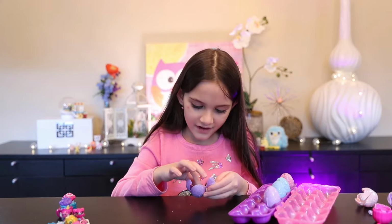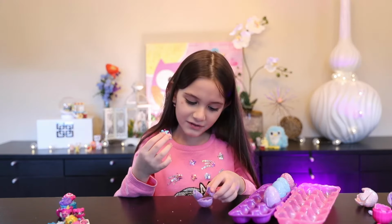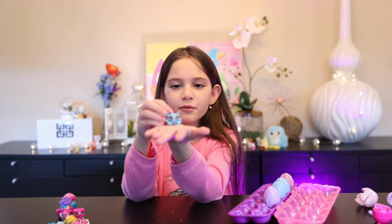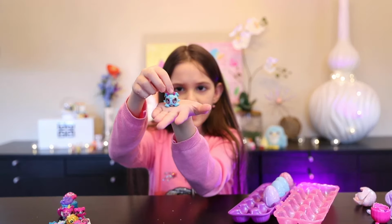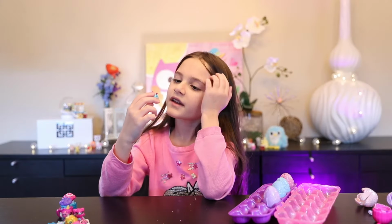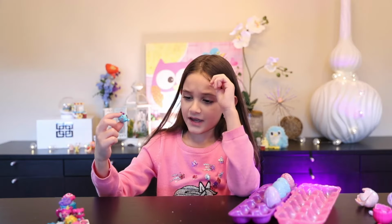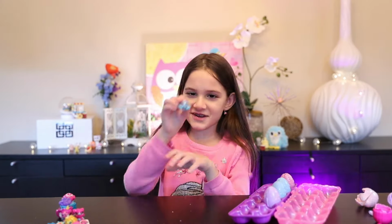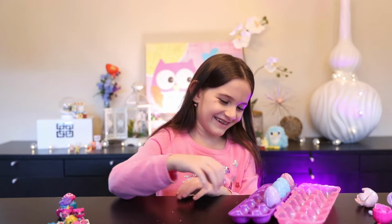Wait, what is that? Oh, that is so cute. It's like a little ball. I don't know what it is, but it looks kind of like a mouse. A round mouse. It has these little horns on it, and it looks like it has makeup. Dude, are you a pop star? Pop star mouse. Let's sing a song. Pop star mouse. Oh my god, that is cute.